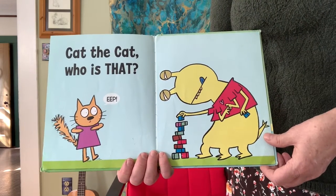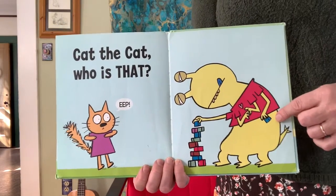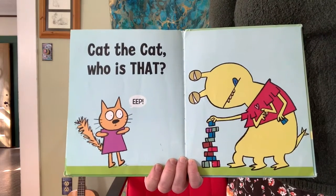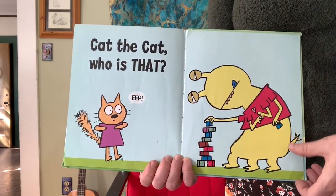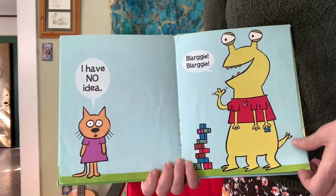Cat, Who is that? Eep. Oh, who is that? That's not an animal I know. But let's see, what's he doing? Oh, he's building with blocks. That looks kind of fun. He's got a heart on his shirt, so maybe he's friendly. Let's see. I have no idea.